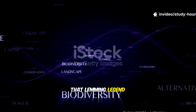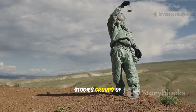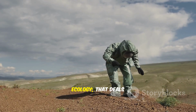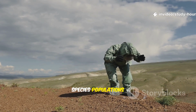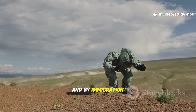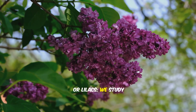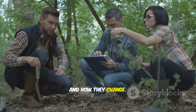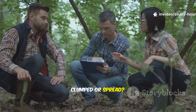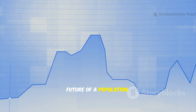So, that lemming legend is the perfect entry into population ecology. Population ecology studies groups of the same species living in an area. It is a field of ecology that deals with the dynamics of species populations and how these populations interact with the environment, such as birth and death rates, and immigration and emigration. Lemmings, lions, or lilacs, we study how many, where, and how they change. We're biological detectives. Information is collected asking how many, clumped or spread, young or old. These statistics tell different dimensions and help to predict the future of a population.